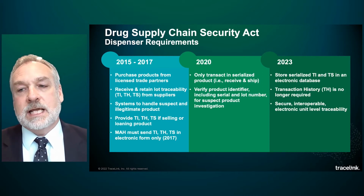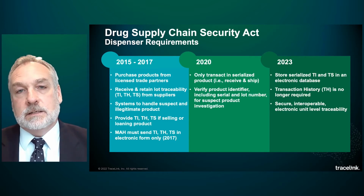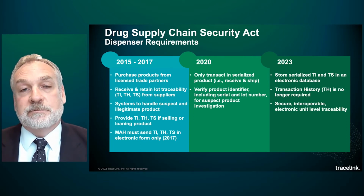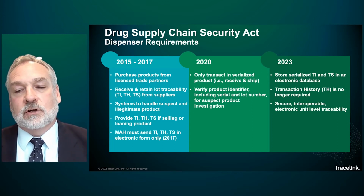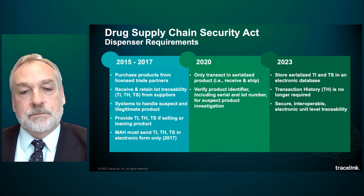This starts to change substantially in 2023. In addition to receiving just serialized physical items, the dispenser must now receive and store what is referred to as serialized transaction information and transaction statements. And we need to be able to do this across a secure and interoperable unit level traceability system.